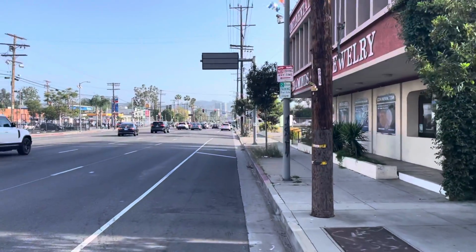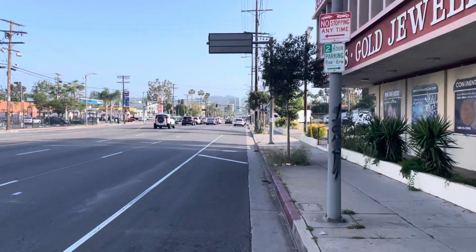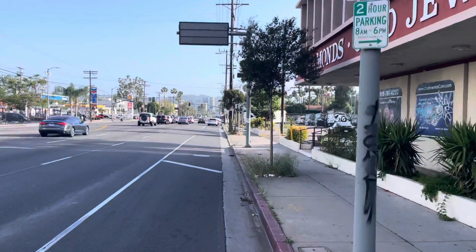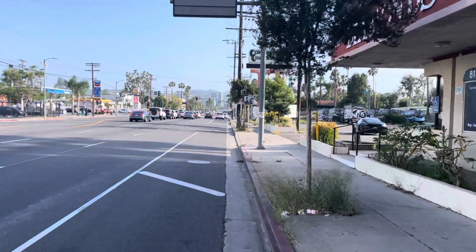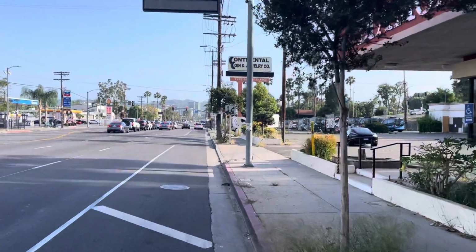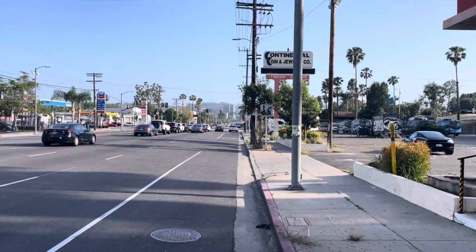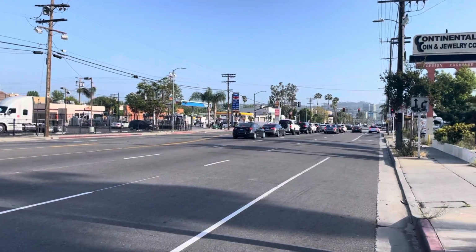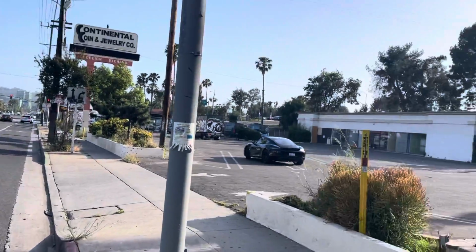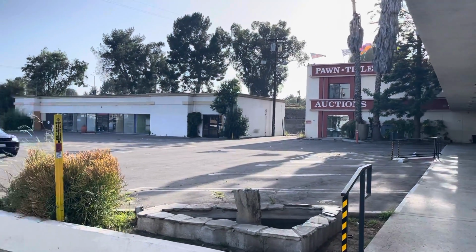This is a 1.69 acre parcel, rectangular with a small trapezoid going towards the freeway on-ramp. This is located directly adjacent to the 405. Zoned C2. There's a Chevron and a Shell across the street. Here's the property.